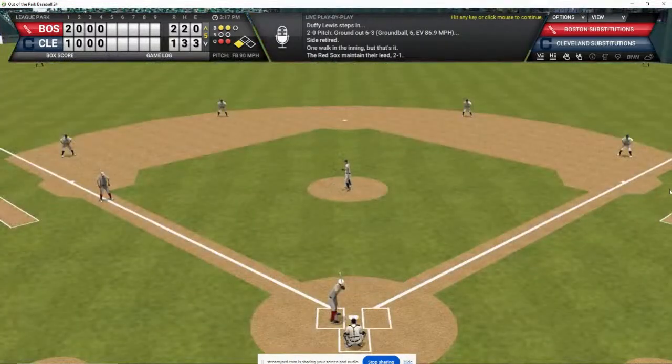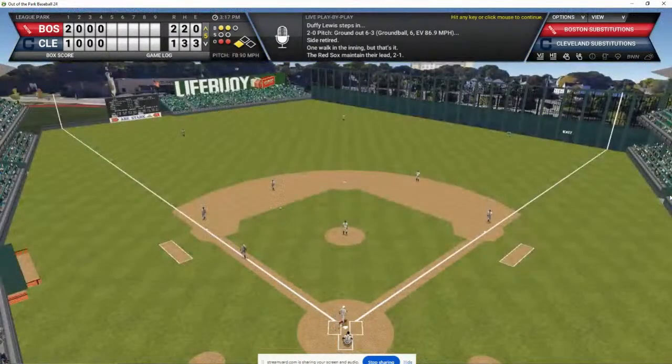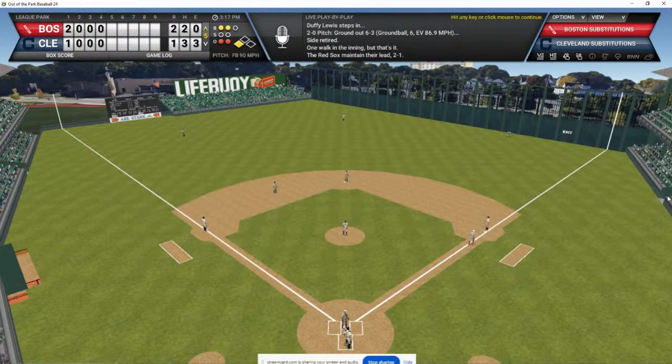Steen checks the runner. Here's the pitch. There's a grounder to short. It's a routine play. Over to first for the out. Inning is over. We go to the bottom of the 5th. I'm going to repeat myself. It's still 2-1 Boston.